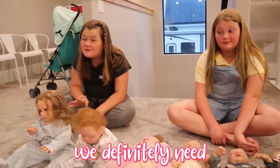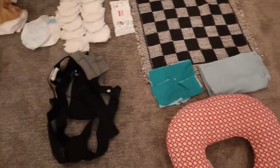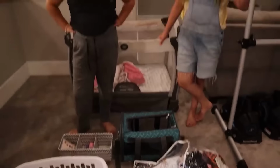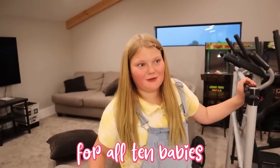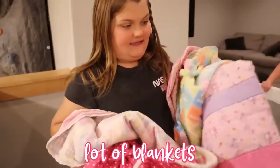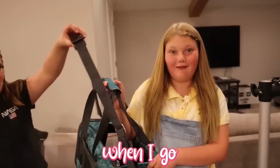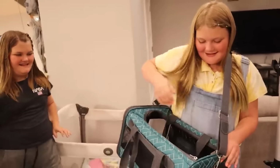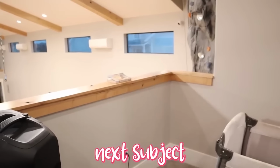So with this many babies, we definitely need a nursery. For the past few months, we've been collecting a lot of baby stuff. Here's all the stuff we've been collecting. Yeah, it's a lot. Since we have 10 babies, we need a crib. Yeah, a crib for all 10 babies. And we needed a lot of blankets. I use this as a Moses basket when I go out with my baby. It's perfect and it's totally not meant for a puppy. Yeah. Totally. Totally. Next subject.